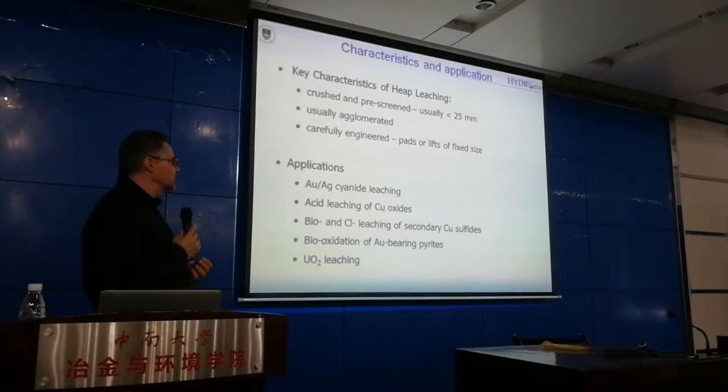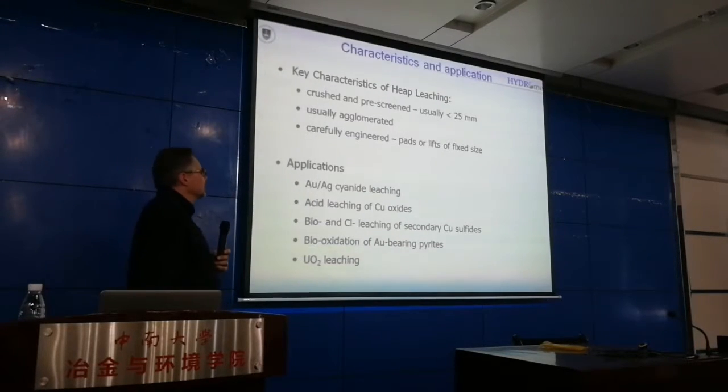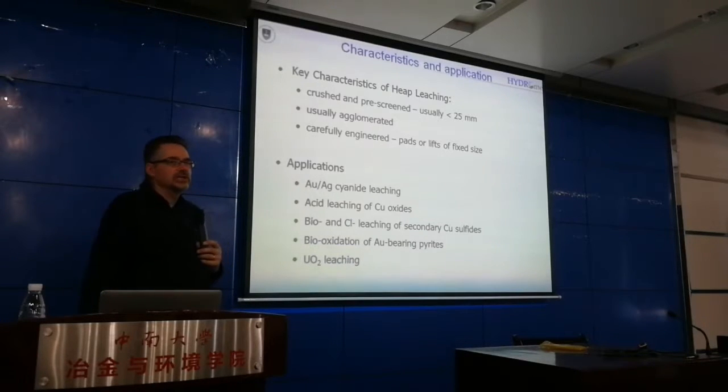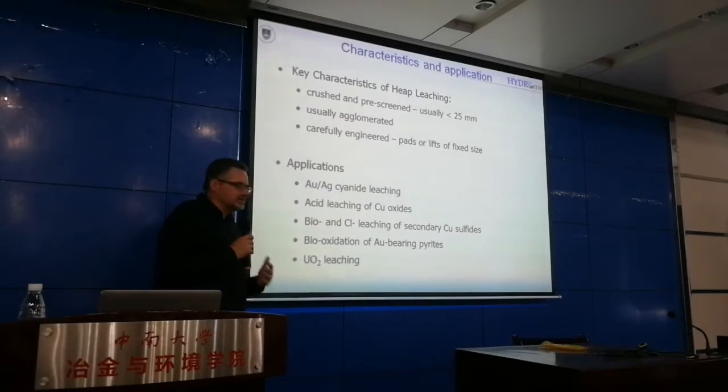then also in heap leach operation, but not as widely. You find uranium leaching also in a different percolation leaching process that's called in situ leaching. I'll come back to that a bit later.